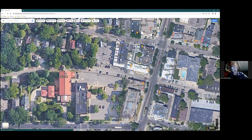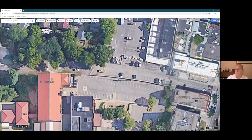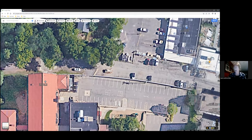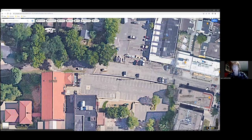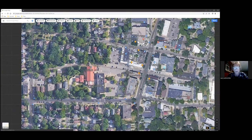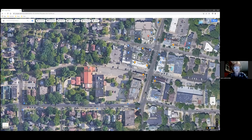Are you just talking about this little short piece here? I'm talking about from the west side of Settergren's parking lot to Xerxes. There's 11 houses and they're 50-foot lots. I don't know if it's 120 yards or 150 yards, but it's just not that long of a road.